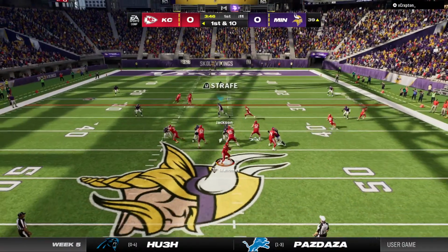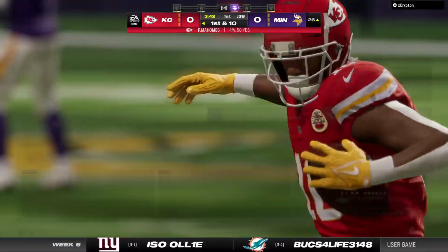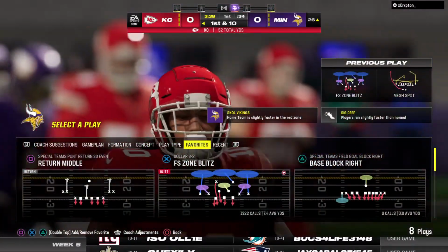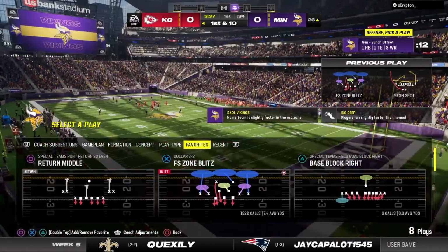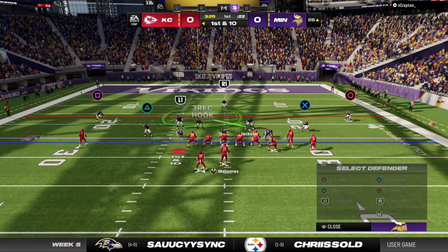On 1st and 10, here's Mahomes. And he's got his man out of the backfield. That's complete. They'll get 13 yards for the 2nd play in a row. They clearly wanted to come out, Charles, and be aggressive throwing the football, and they've been pretty efficient along with that aggressiveness. He's now 4 of 4 on this opening drive.